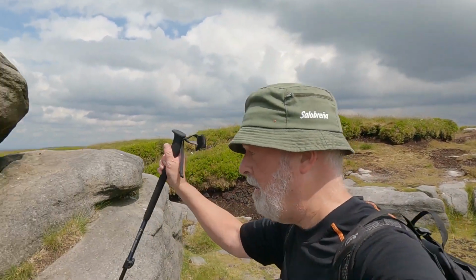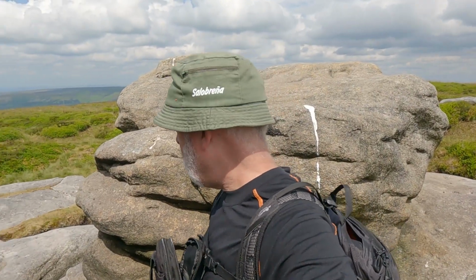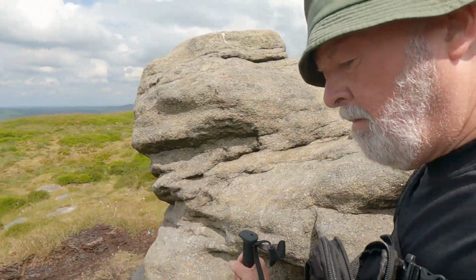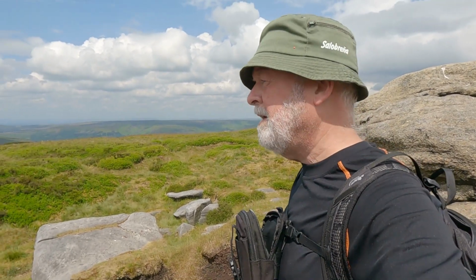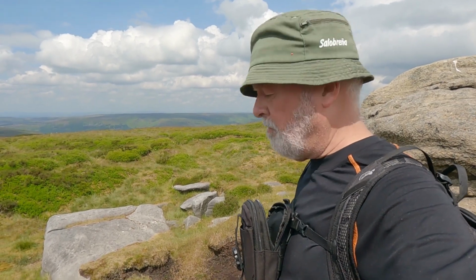Rather impressive Wain Stones, and it's going to be my lunch stop, I think. Oops. Lunch for what it's worth. I've only got a few bits of snacks and whatever, just to refuel the batteries before I head back down.